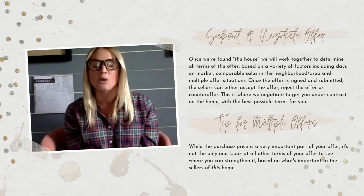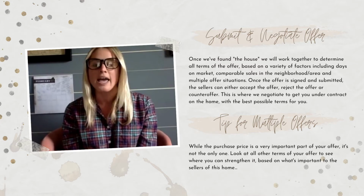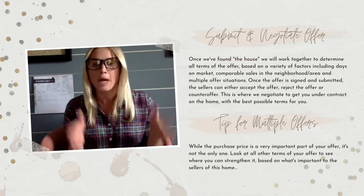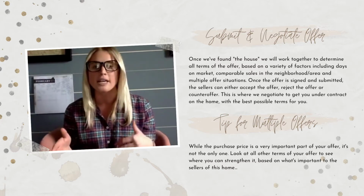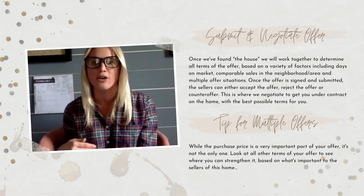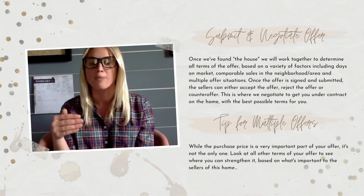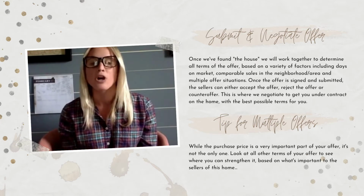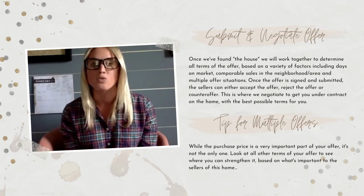This is when we work together with you to write an offer, and that can be done either on paper and pencil, or electronically. We can either sit down and go through the contract together, or we can go through it together online. Either way works. There are multiple components to writing an offer.